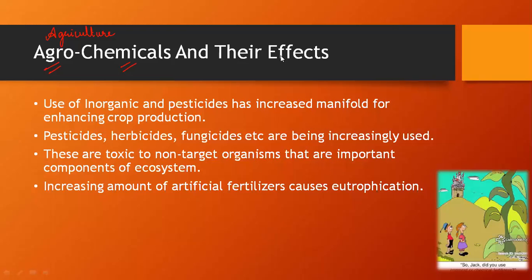Okay, the non-target organisms. Increasing amounts of artificial fertilizers cause eutrophication. You people are very aware about it. We have seen the video as well. What happens is the artificial fertilizers go into the water bodies due to rainwater, and because of these fertilizers the nutrient content increases, because of which algal growth takes place. No sunlight is allowed to get in, because of which the other organisms present are killed, and due to this the total eutrophication of that river or that particular water body takes place.